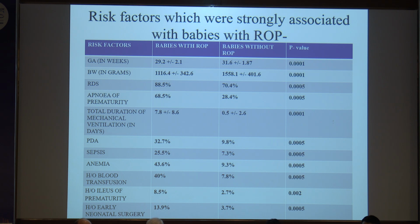Comparing the risk factors between ROP and no ROP, we saw low gestational age, low birth weight, RDS, apnea, prematurity, prolonged mechanical ventilation, sepsis, anemia, transfusions, ileus of prematurity, and early neonatal surgeries were statistically significant in babies with ROP.